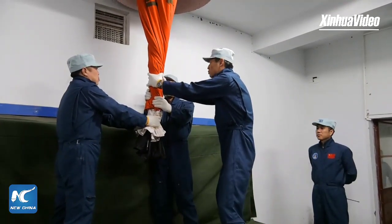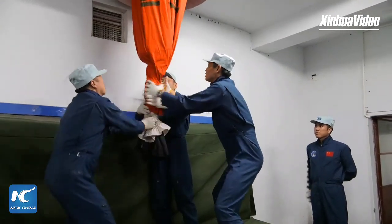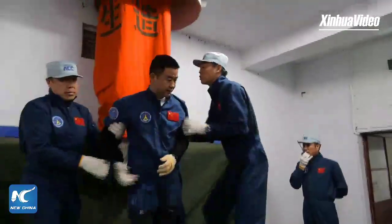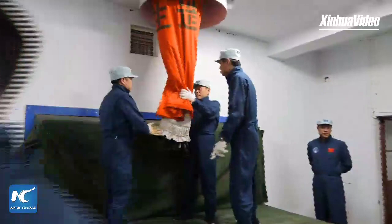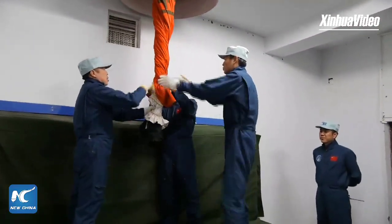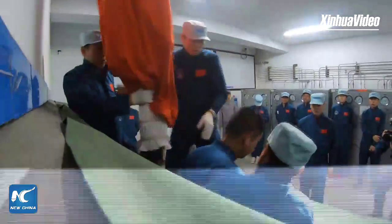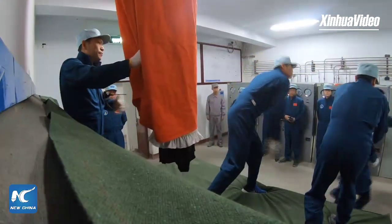So before coming to Jiuquan, astronauts have been practicing on this in Beijing as a part of their regular training, but only in here can they have a real touch of the real stuff. And the key is to control the speed of sliding in a tunnel, because if it is too fast, they can stretch their arms and legs in the passage to slow down so that they can have a soft landing. But if it is too slow, then maybe there's not enough time for them.